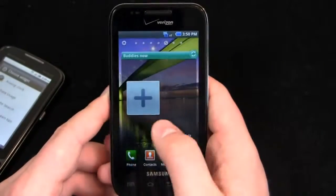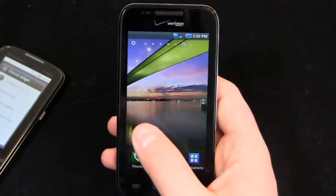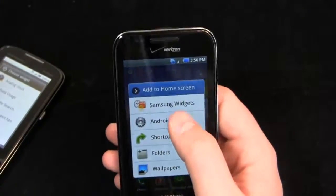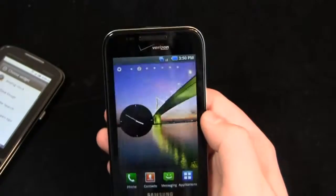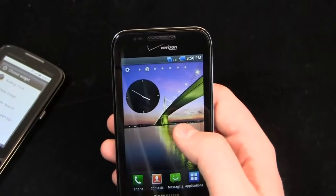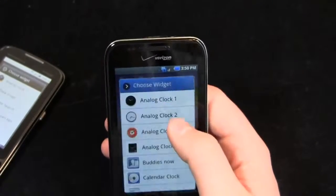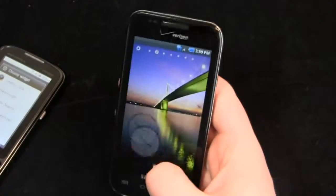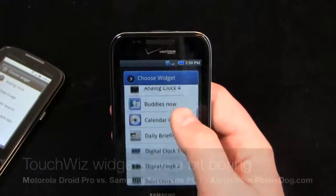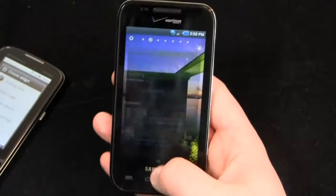On this one, TouchWiz, you know, it's a little bit more bubbly, so the widgets are a little bit more bubbly. You look at things like Buddies Now, their social networking stuff, feeds and updates. We'll jump right in and take a look at the Samsung widgets. You can see they have some options for analog clocks, but again, it's a lot like stock Android. You see stock, black, there's no way to change the color, there's no way to change the size, one size fits all, either you like it or you don't kind of widgets. And after working with Moto Blur, or Motorola's applications platform, I have to say I'm a little bit spoiled there. Daily briefing, that is a decent widget, although it takes up the full screen.